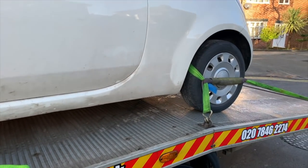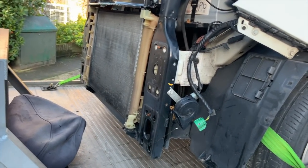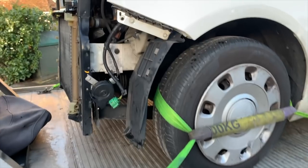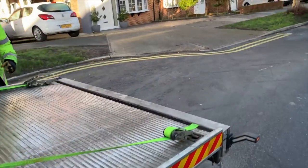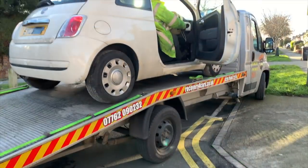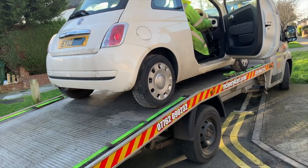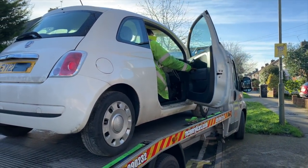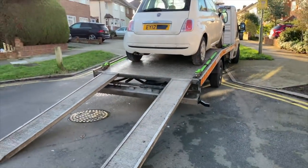No dents I can see under the dirt. That front panel looks alright actually, despite the bits of tape on it. We won't know until we get the bumper off, of course. Yeah, looks alright. Yep. That's good. Oh, not quite enough to start it. What's that? Oh, sun.